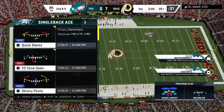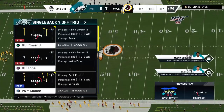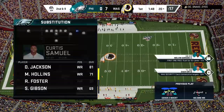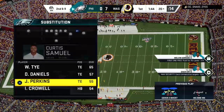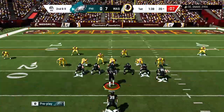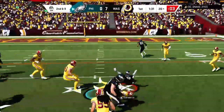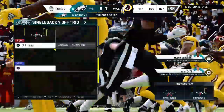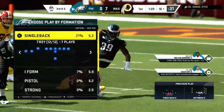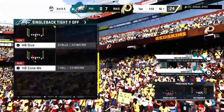A minimal gain there on the 8th play of the drive. On second down, they'll run with Gordon, and he'll take it down just shy of the 15 at the 16-yard line. Tackled there by Monte Nicholson. Typically, we think it's the strong safeties that are better tacklers, especially closer to the line of scrimmage amidst traffic. But in this case, how about the free safety coming up and making the big-time play?